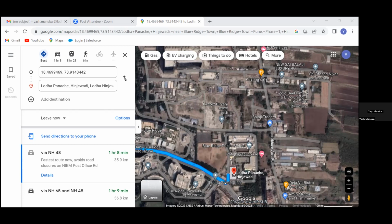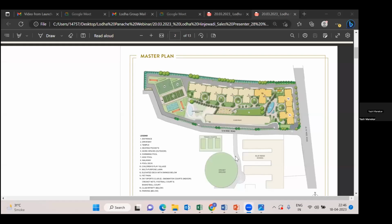On the screen that you are seeing is a 12.7 acre land parcel with a total of seven towers. Yes, still it's a location map. We can't see your master layout. Okay, let me share it again. I hope it's visible now. Yeah, now it is visible.